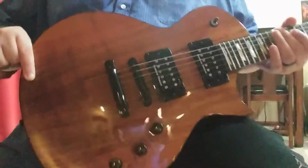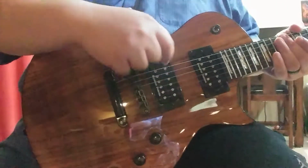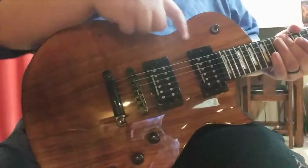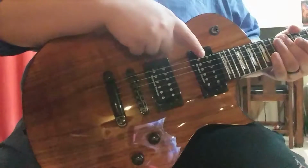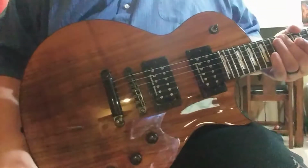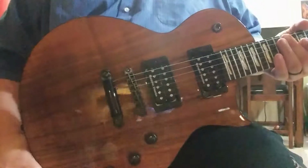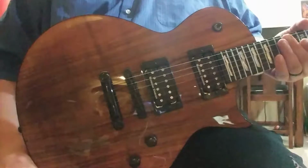nice ivory inlays. Has two volumes and one tone, three-way toggle. The stock pickups in it are Seymour Duncan Jazz in the neck and a Custom 5 in the bridge. And yeah, this was the one that I basically am exchanging my Agile for.